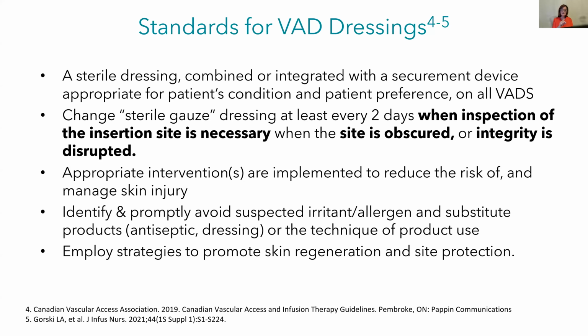So from the insertion site all the way through where the catheter goes through the vein and past the tip, so that we can monitor to make sure that there's no infiltration happening, that there's no phlebitis. So that's why film dressings are really good. They mimic the stratum corneum, so they're waterproof, breathable. They're a great option, great invention.